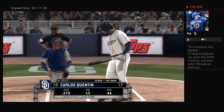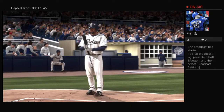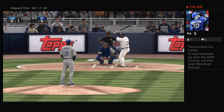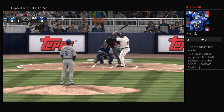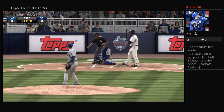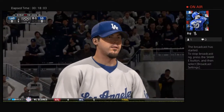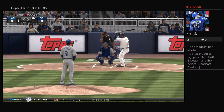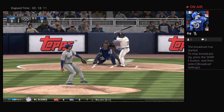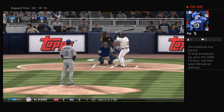Carlos Quentin will get his first chance at it now. Didn't factor much into the win yesterday as he took an 0 for 4 in the ball game. And Beckett will start him out with a fastball here as he jumps ahead 0-1. Yeah, Beckett still has a decent fastball, but not like he had back in his heyday with the Marlins. And that's not always easy to overcome. When you're a guy that's used to blowing guys away, and now you've got to resort to more location and pitch selection, it's a tough transformation.